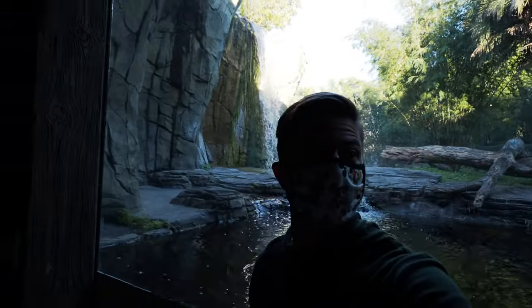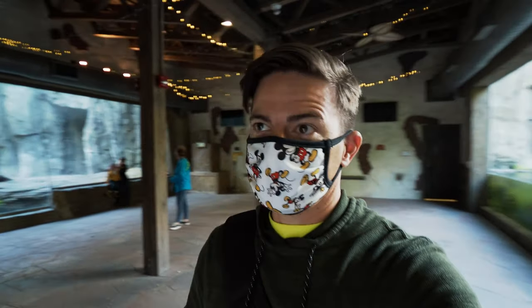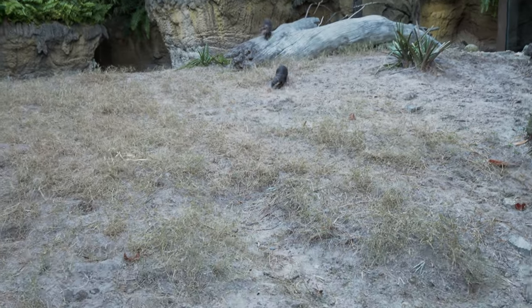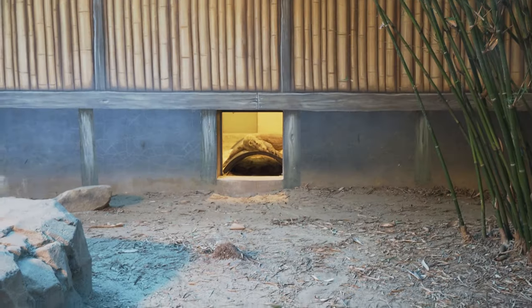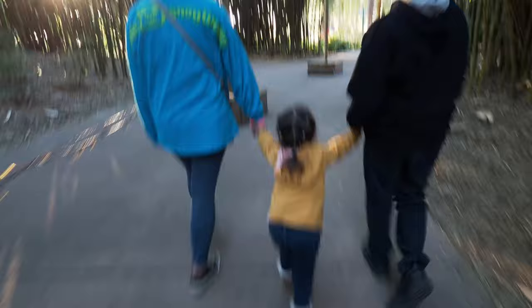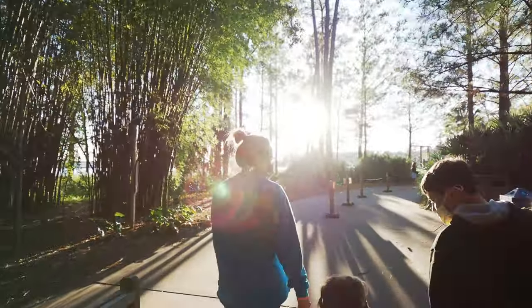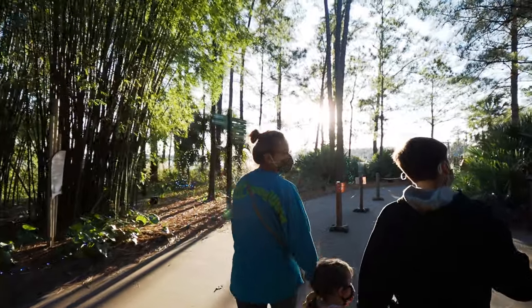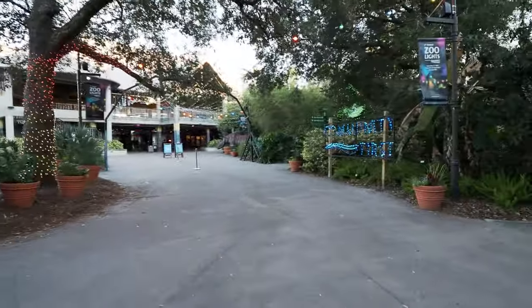It's pretty nice. That's the end of the trail, so we've got to head back towards the front of the place. Man, it's so pretty. So pretty through here. Zoo lights. That was fun, even though it wasn't really the zoo lights.